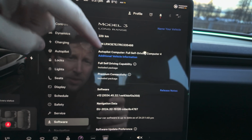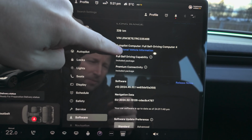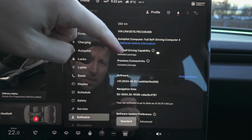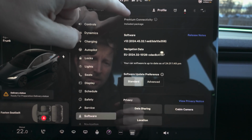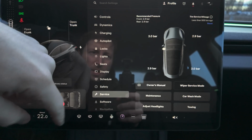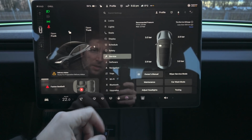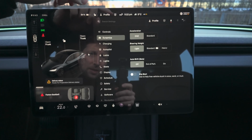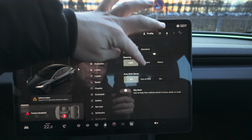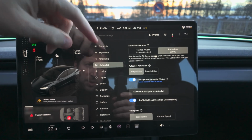Now let's go back where I was in the software, and you saw it here. We have full self-driving capabilities. You can get it extra. I made a separate video to explain how it works. Premium connectivity here, of course, you can get it extra. And other than that, everything else is basically the same as on the other new cars, depending on software update. And then here you have also acceleration, standard, chill, light, standard mode, and so on, and on autopilot.